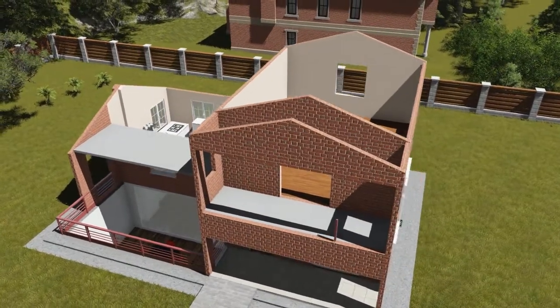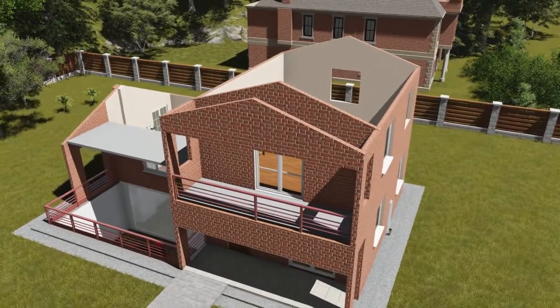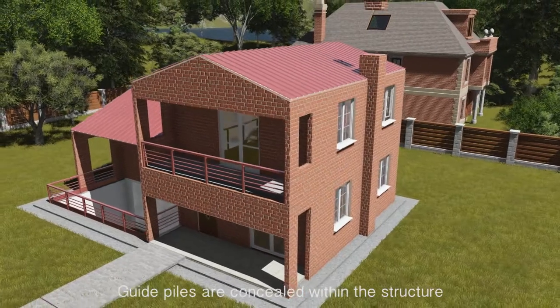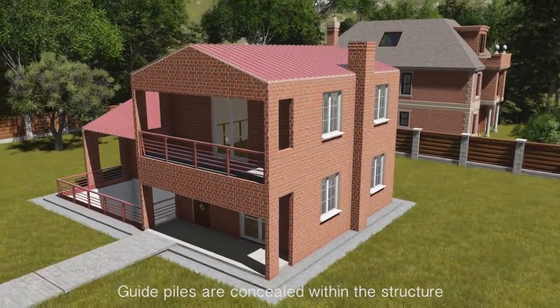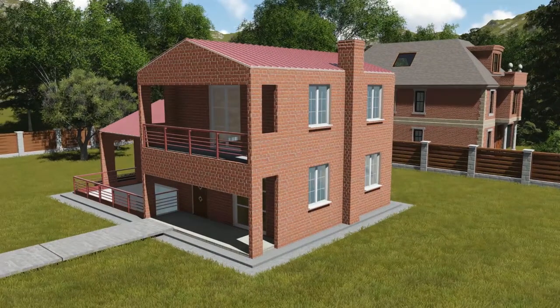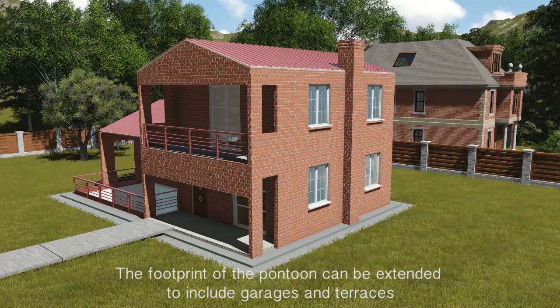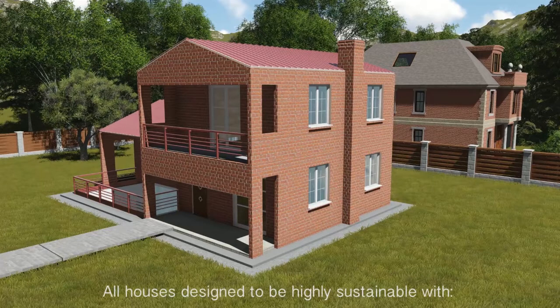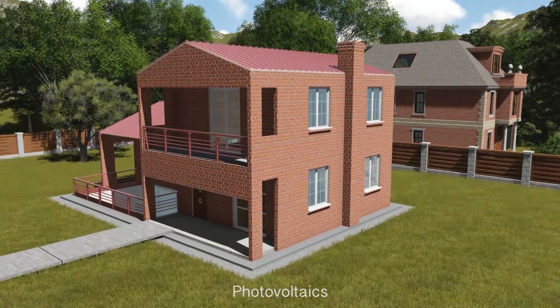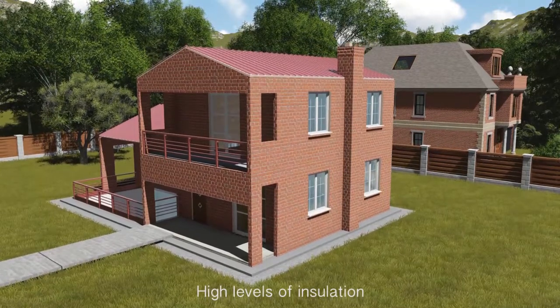The guide pile system can be concealed in a number of ways, such as, in this instance, within a chimney breast. Whilst the house modelled here is quite rudimentary, there are no restrictions upon the aesthetic design, and the buildings can range from the very traditional to the highly contemporary. Additionally, the footprint of the floating pontoon can be extended beyond that of the building to provide space for garages, terraces or gardens. In all cases, the houses are designed to be highly sustainable, with, for example, grey water recycling systems, photovoltaics and high levels of insulation.